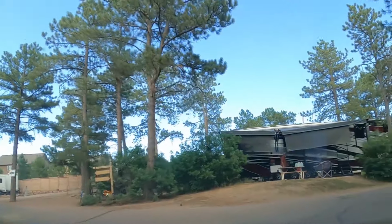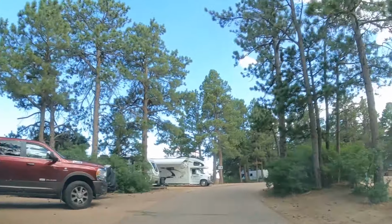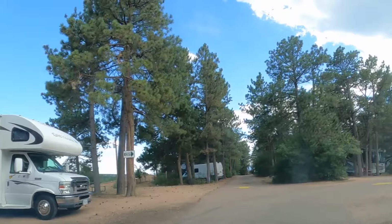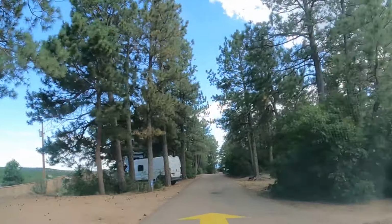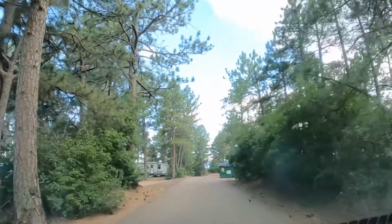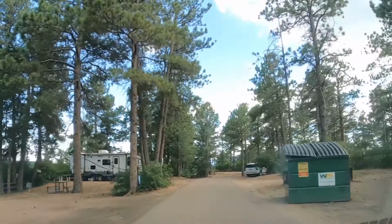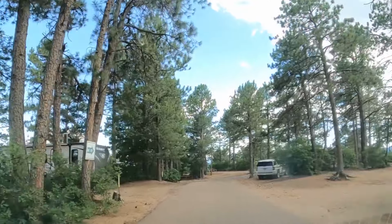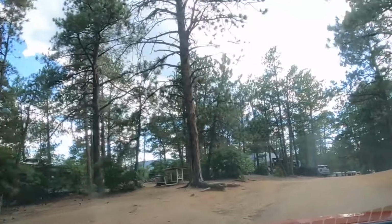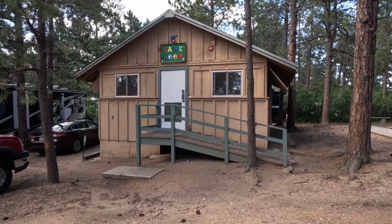We're going to take you over here to, as the map showed, the right-hand side of the park first. And there are amenities spread throughout the park. This area here, you can see we're on pavement. And just past this dumpster, we're going to make a right-hand turn. And this is actually a road, so you do get the feeling you're in like the woods.